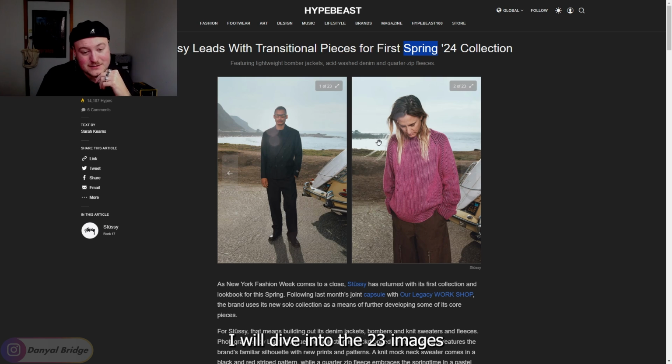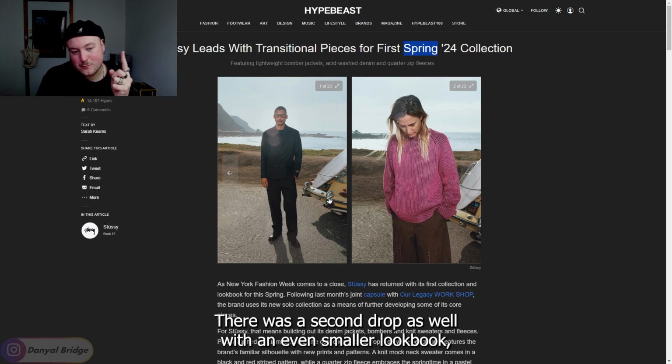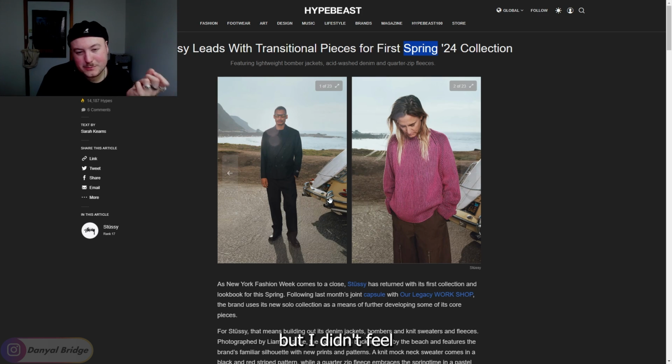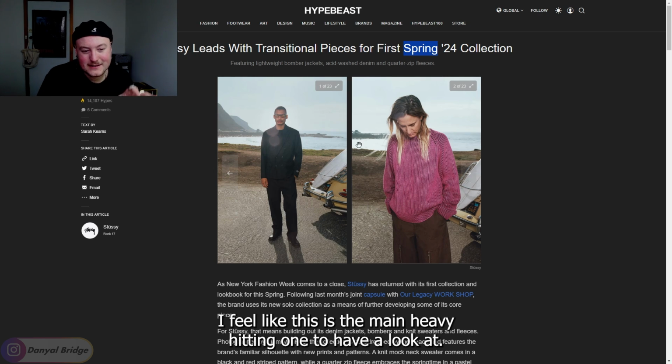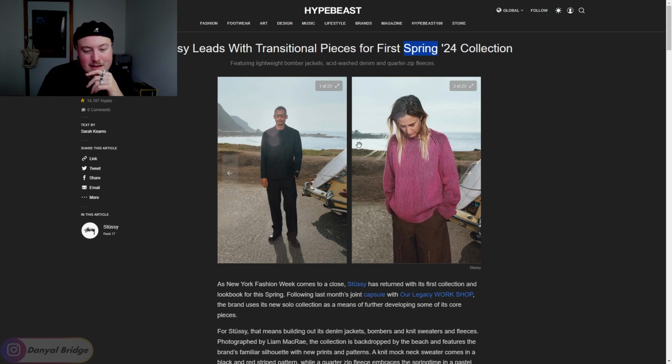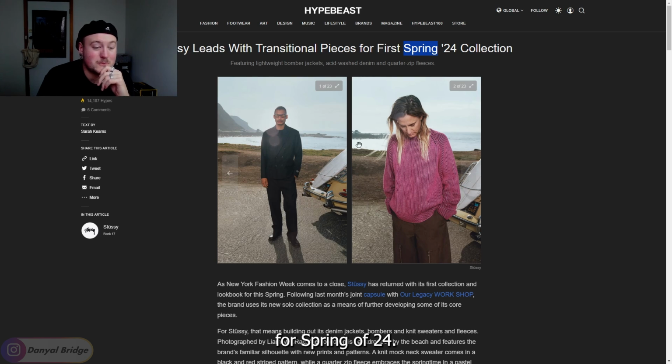I will dive into the 23 images and see what we got in this lookbook and season. This will highlight mainly the pieces from the first drop. There was a second drop as well with an even smaller lookbook, but I didn't feel like covering the second drop's lookbook because it was like 8 images. I feel like this is the main heavy hitting one to have a look at. So let's dive in and check out what kind of pieces dropped for spring of 24.